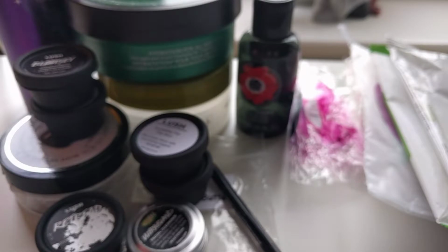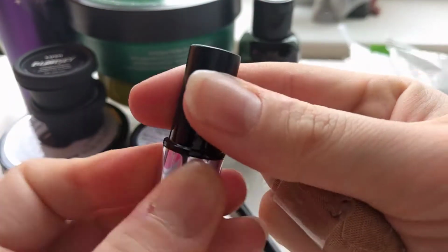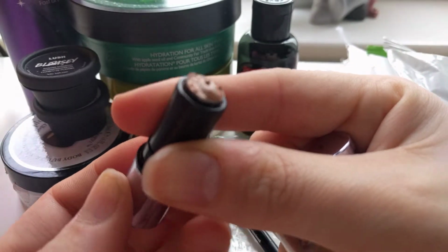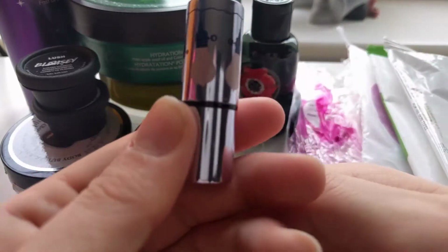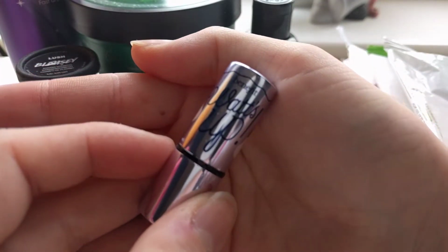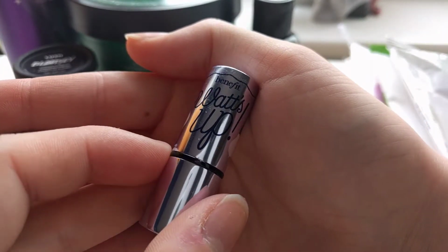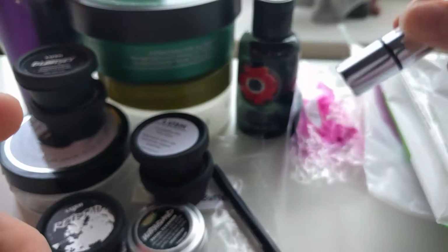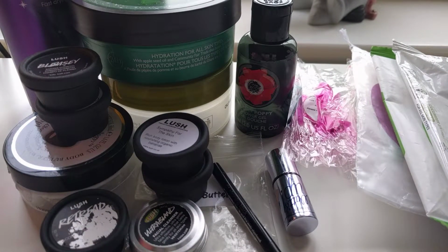Here I have the What's Up by Benefit. This actually is completely empty now, it's snapped off and I can't use that on my skin. It doesn't seem to rub in, so I am going to have to throw away what I put in a little pot anyway. I think it may have gone old, hence why it dried off the whole stick.